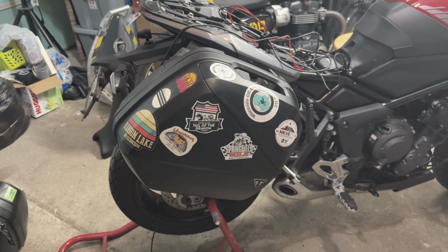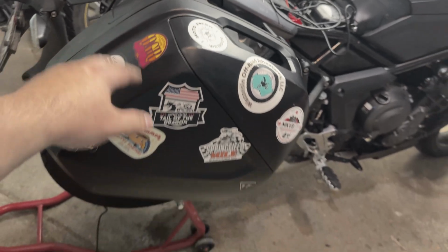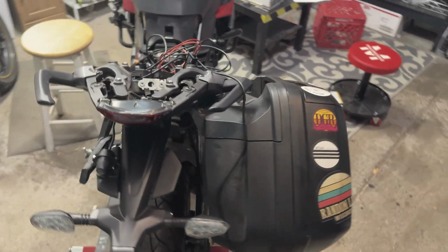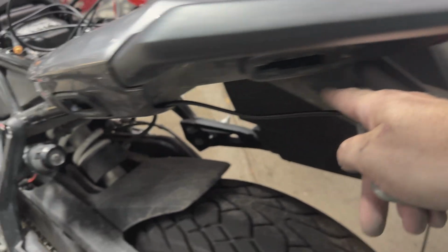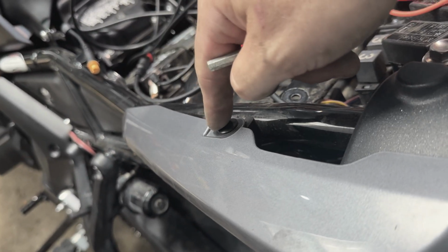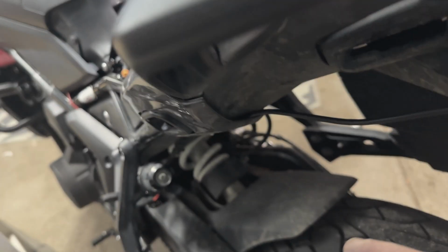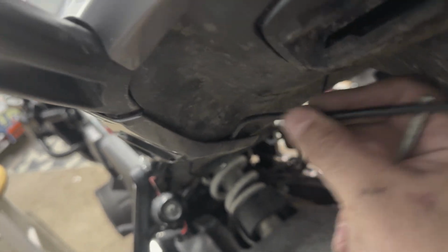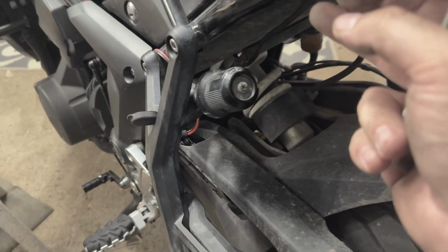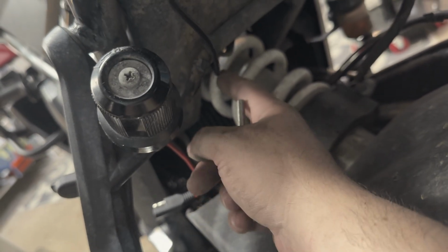If you have panniers like I do, at least the OEM ones on your Tiger Sport 660, I recommend that you remove one. Then you can thread this through this little piece right here, which you can take off using the two bolts right here. Take that off, or at least loosen it, and thread your cable through that so that it's not dangling. Then go right through where the monoshock is, right there.